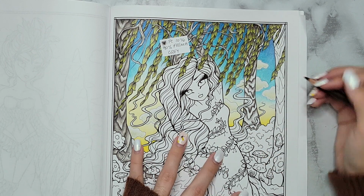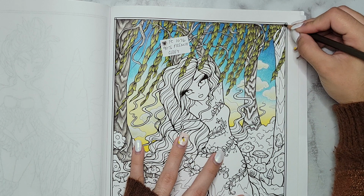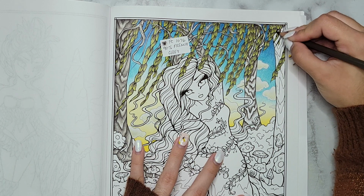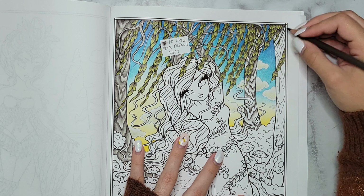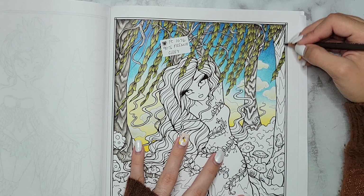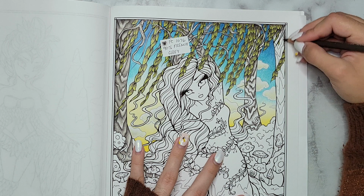Yeah, I like that. Okay, so for this one up here, again, we're going to make this pretty dark coming out of here. We're going to go all the way down, creating a shadow on this side.